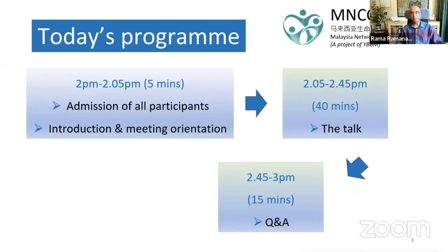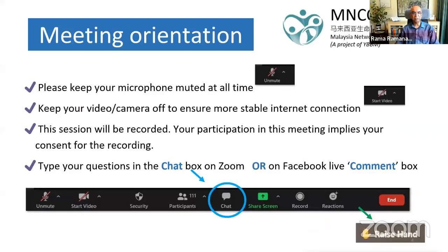The talk will basically be conducted in English. If it is conducted in any other language, like I said, I'll have a problem, but I think Ming Sze probably won't have a problem, which is I think you'll find it very flexible. So the question and answer will be for about 15 minutes. And the way that's going to work, I'll just introduce you to that.